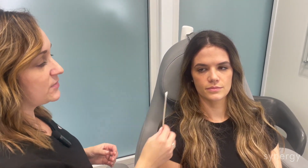The next area is what patients call the 11 lines or the glabella, which is actually a complex of muscles. So I'm going to have her make an angry face down and we can see the pulling of the muscle here. These two muscles are connected. So when you see your provider during a treatment, most oftentimes we'll recommend treating your frontalis and your glabella as one complex since they work together.